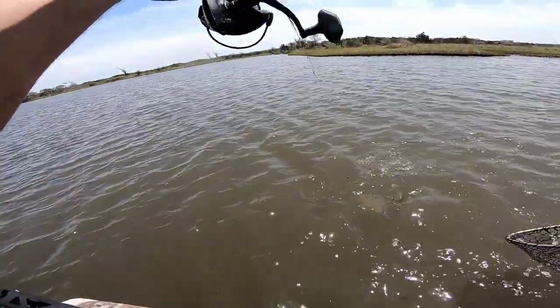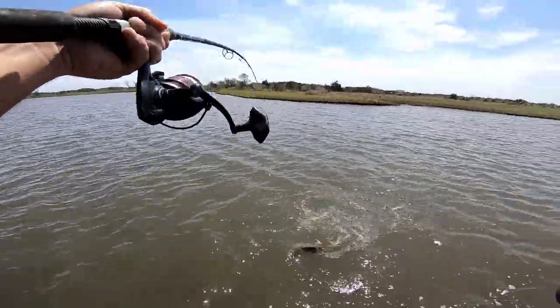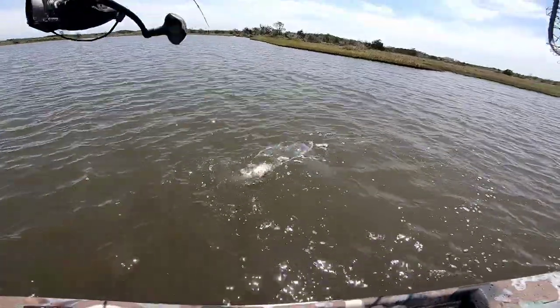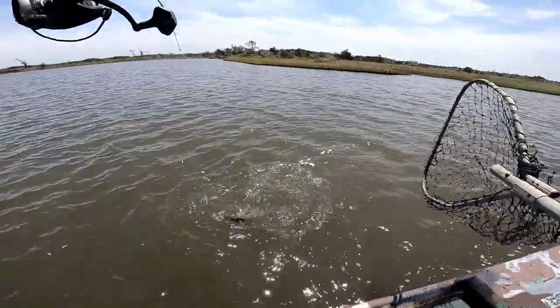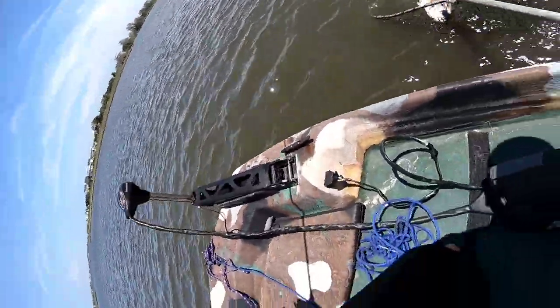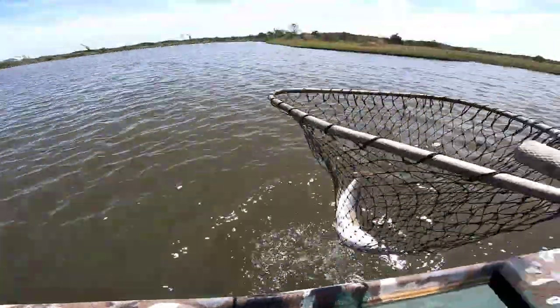Look at that fish, guys. I mean, he's putting up the last little fight right now. Whew. All right, you done now, buddy? Are you done? Oh, he had the bait for a long time. All right. Boom.